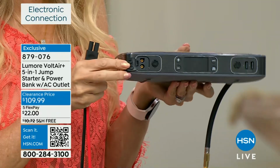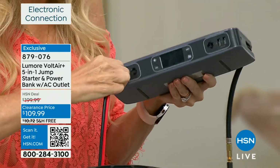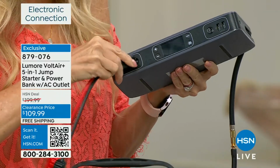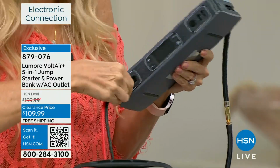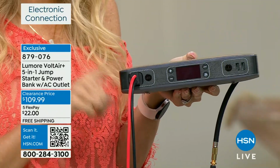You never worry. So open the flap right here. Here are those spark-free jumper cables that are easy to use and adorable. By the way, they only go in one way. Of course, I did it the wrong way first. Well, I love that because you can't mess it up. Yep, cannot make a mistake. Pop it in that way.